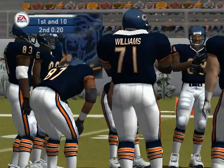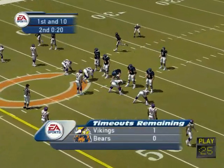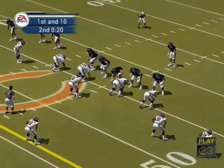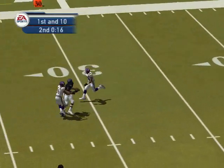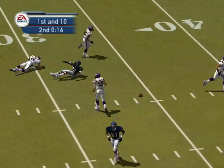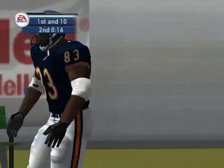Timeout, ball on the offense. That's their final timeout. First and 10. Matthews back to throw. With the throw. Terrell just dropped that pass. There's really no excuse for that. You just have to catch those balls.